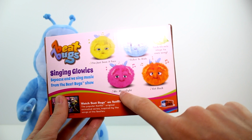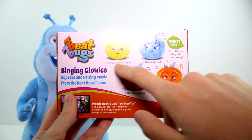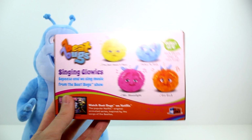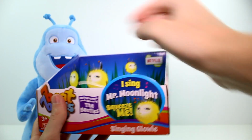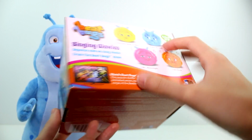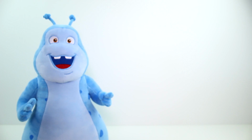The one we have sings Mr. Moonlight. The orange one sings Get Back. The blue one sings Ticket to Ride. And the other one sings I've Just Seen a Face. Those are the only four you can get. I don't think they sing along as well. Maybe they do. I think they just sing the song. They don't do anything else.